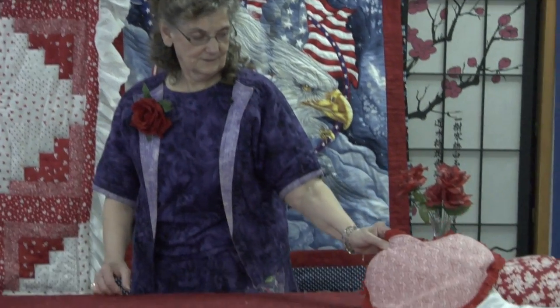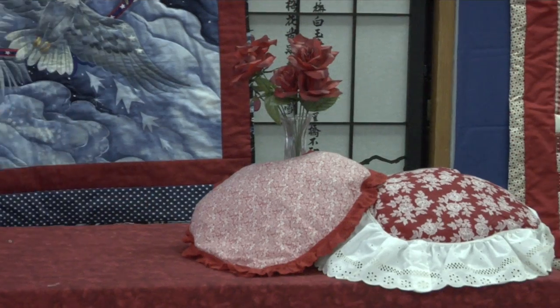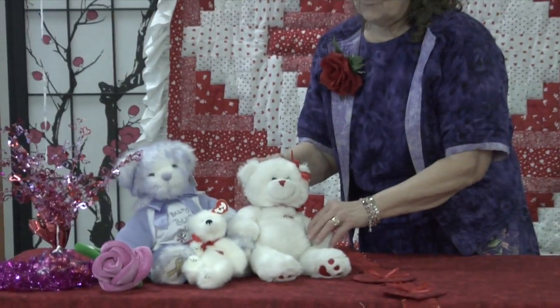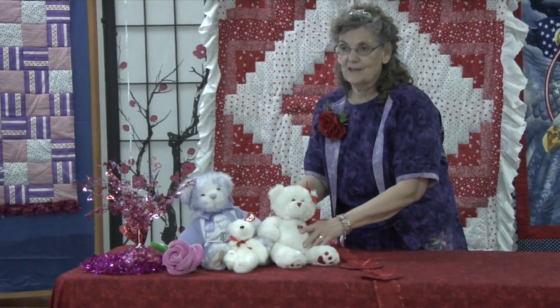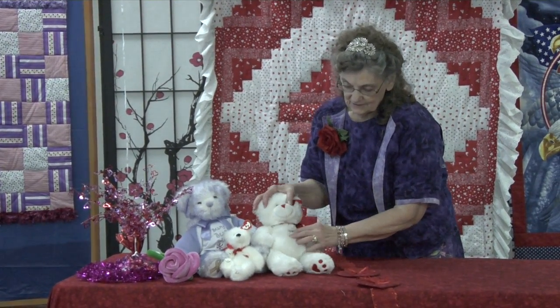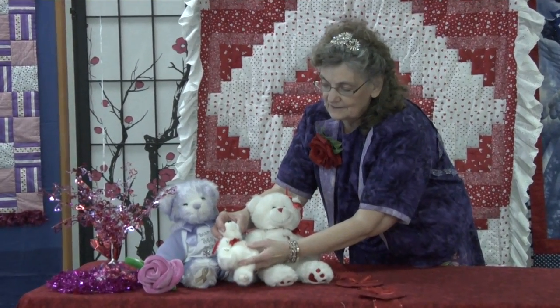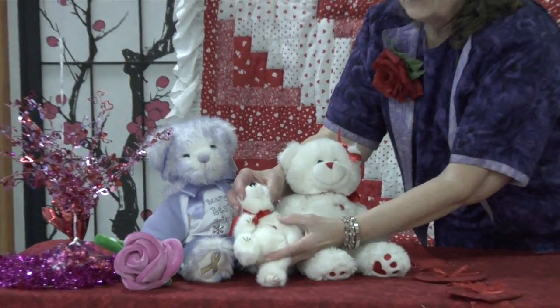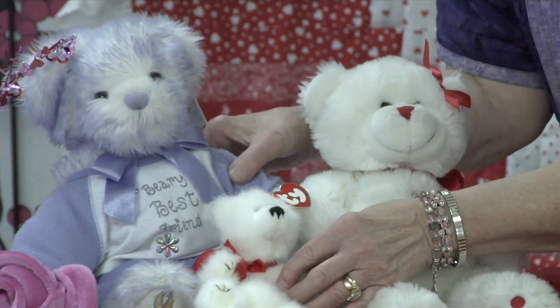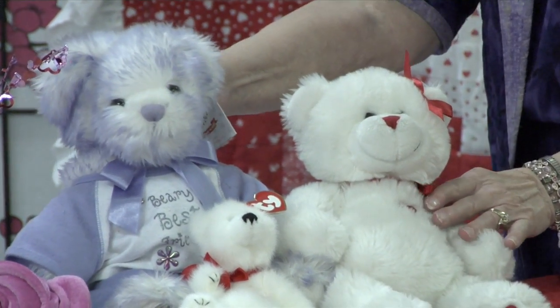Heart-shaped pillows. Of course, I have to have roses, always roses. And my oldest grandson used to give me bears for Valentine's Day, so they have little hearts. There's a little baby one that says, I love you. And then very best friends. So those are my eldest grandsons.